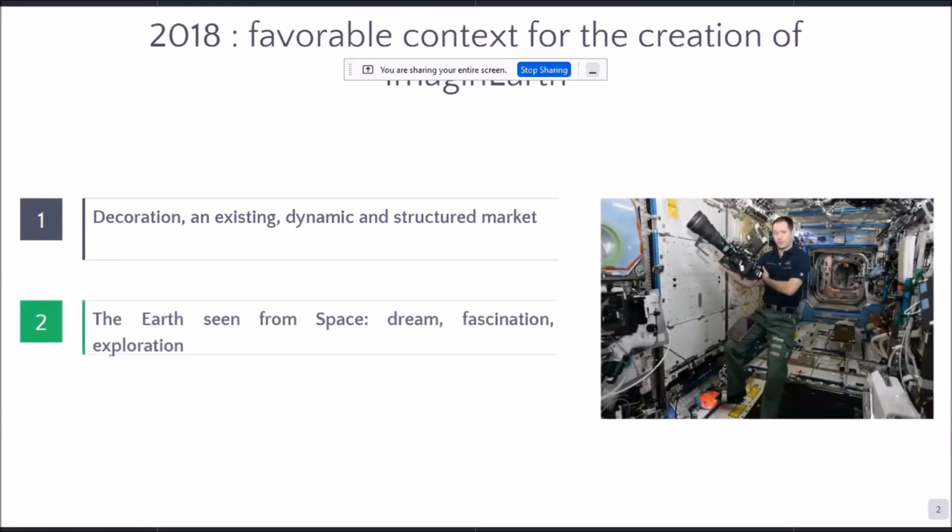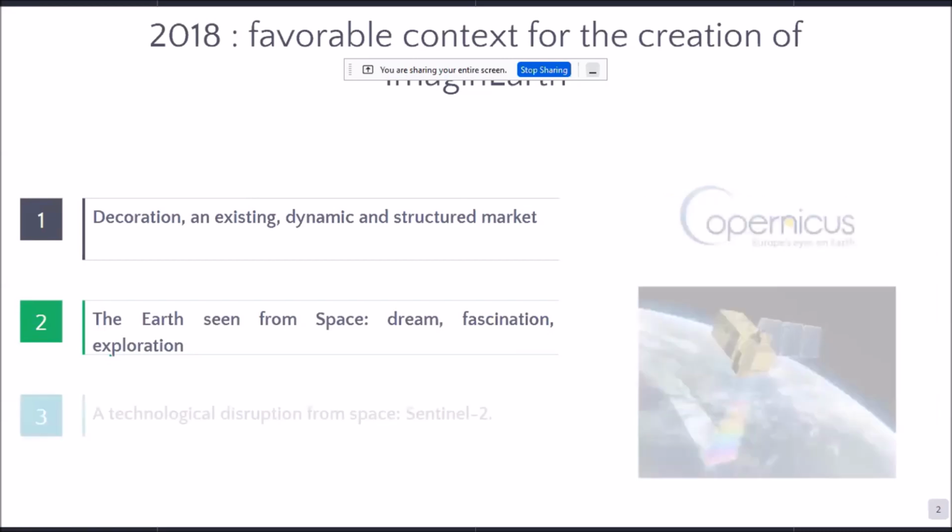The second element of motivation was that at this period in 2018, I discovered that a lot of people were fascinated by Earth and by all the pictures that were published on social networks when Thomas Pesquet, the French astronaut, was in the International Space Station. So there were a lot of people asking me for pictures of the Earth taken by satellite, and I was just surprised by this fascination about images.